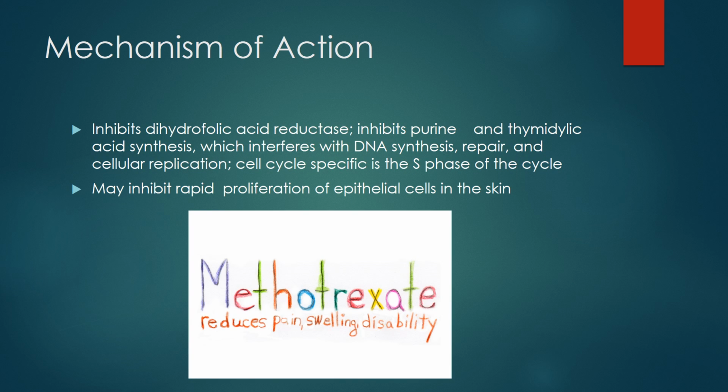So how does this drug work? The mechanism of action for methotrexate is that it inhibits dihydrofolic acid reductase. It also inhibits purine and thymidylic acid synthesis, which interferes with DNA synthesis, repair, and cellular replication. The cell cycle specificity is the S phase of the cycle. It also may inhibit rapid proliferation of epithelial cells in the skin.